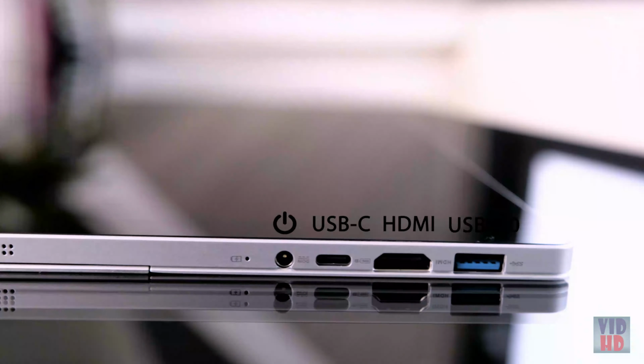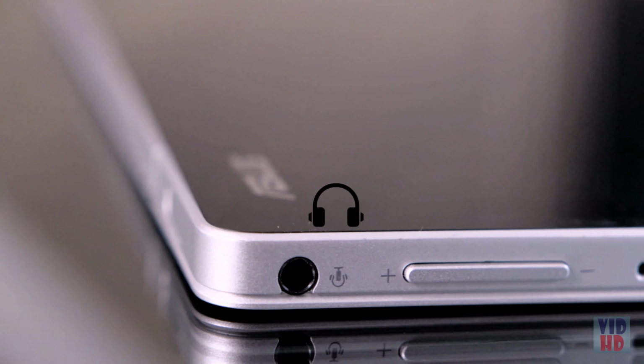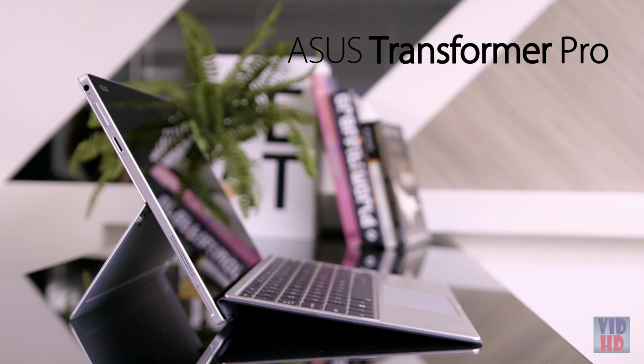The ASUS Transformer Pro has a suite of full-sized inputs, ready to connect to your world. The ASUS Transformer Pro: powerful, convenient, and expandable. Powered by Intel Core i7 processors.